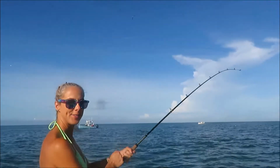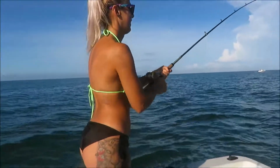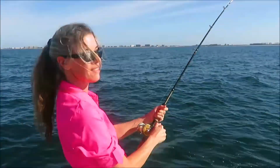All right, Adrian's got a fish on. We're out here trolling for Spanny Mac on the inshore reef in Sarasota. We got one on a spoon and the number one planer. All right, Bonnie's turn. This one hit the number one planer.